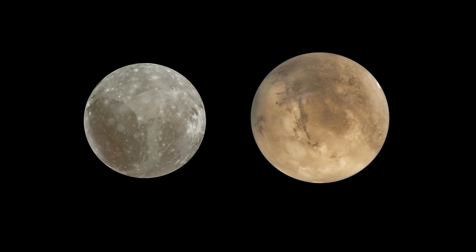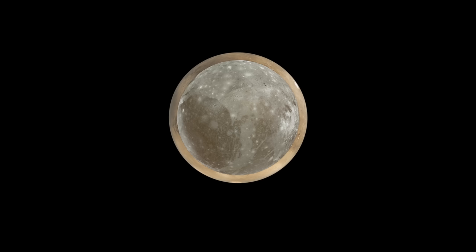Here is Ganymede compared to Mars on the right. And this is Ganymede superimposed over Mars. And it is evident here that though Ganymede is a moon, it is a world in its own right. And due to its amazing composition, a world worthy of study.